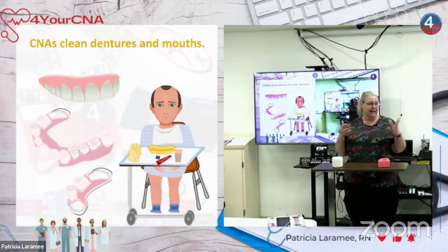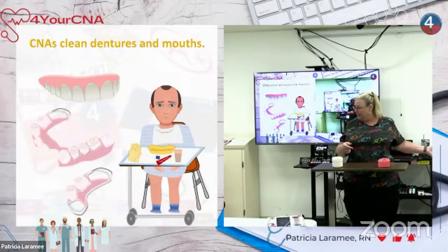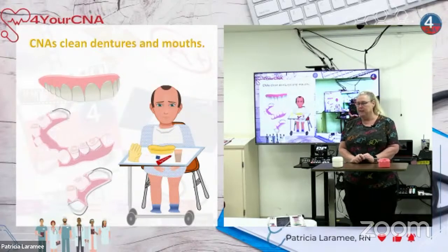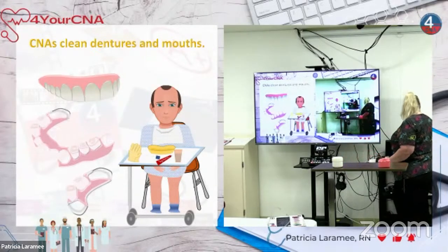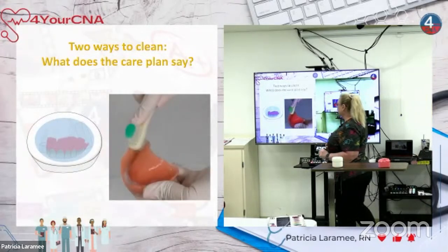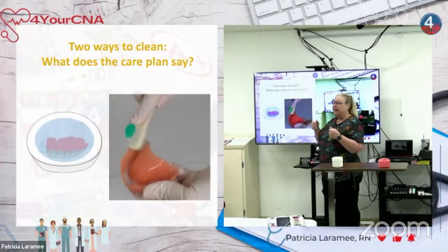Your job is to take them over to the sink, clean them, put them in clean water to store them, put them in a place that your patient can get to later if they want them, and then clean the mouth those dentures came out of. A couple of important points with this one, though. When we're cleaning dentures, this is going to get really slippery. You've got gloves on, there's running water, there's toothpaste, dentures themselves can get very slippery.